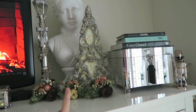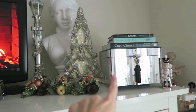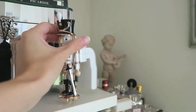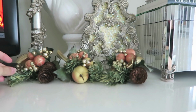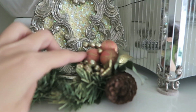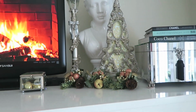So I ended up putting the tree here as well as the light here. I thought it looked really cute together, especially with this. Ignore this nutcracker. This is actually a wall plug from Bath & Body Works that I haven't plugged in yet. And then on the bottom of this, I just have the little garland type thing from my grandmother, so it has some fruit on it and some pine cones and little ornaments that I think just look really cute there. So it adds a nice little pop of color.